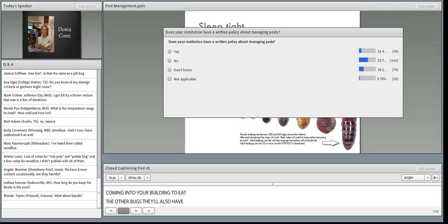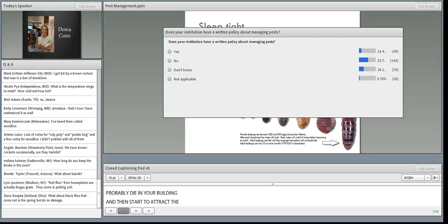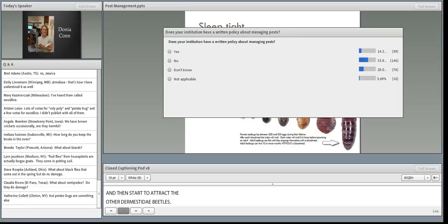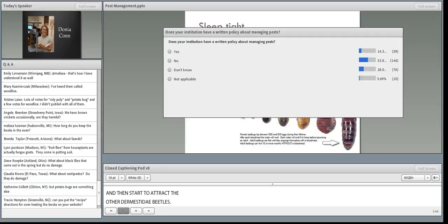So the temperature range to treat for the bed bugs was 170 degrees for an hour, and then turn it off and let the materials cool in the oven. And we'll talk about the cold end temperature later on in this webinar. So we are getting to that.